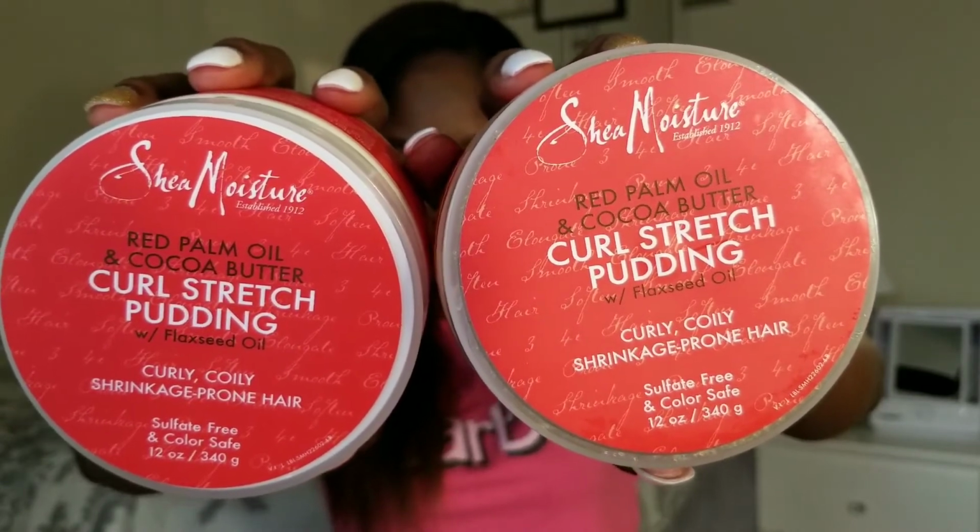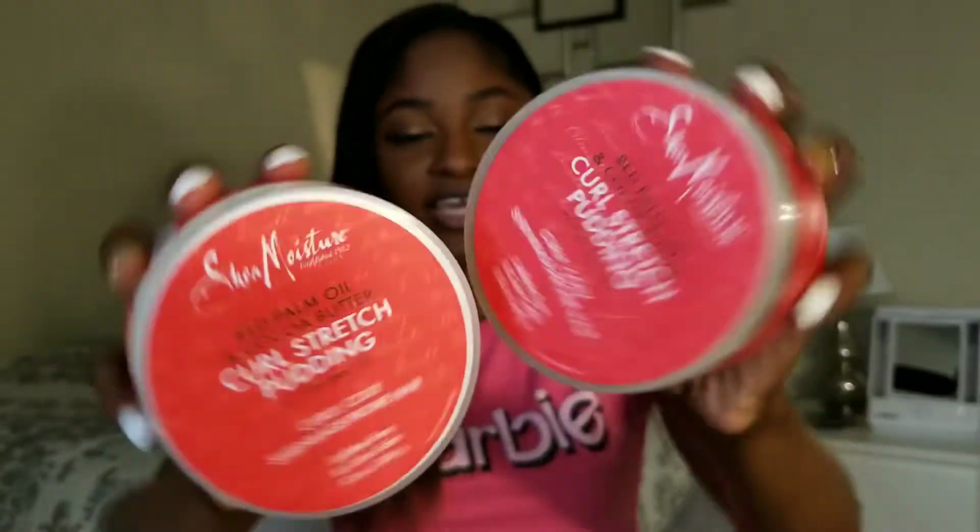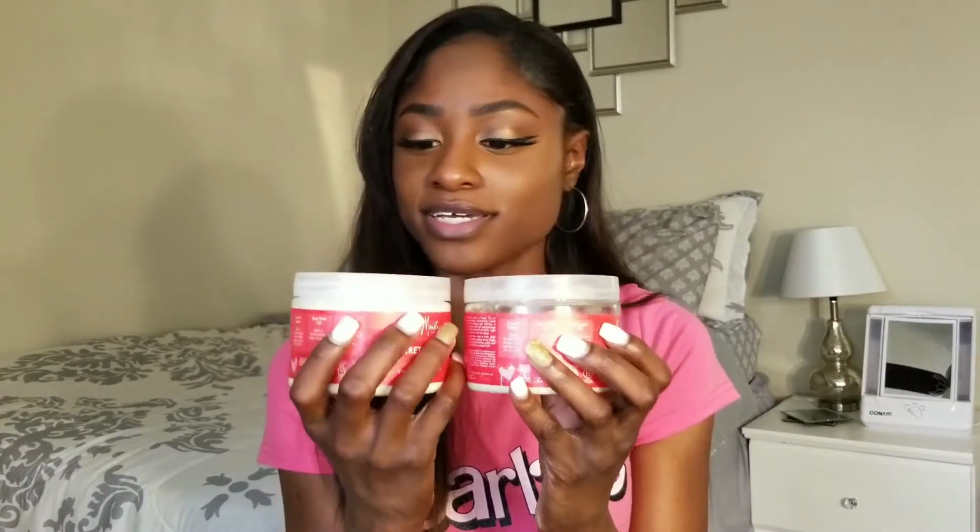It's the Curl Stretch Pudding by Shea Moisture. I swear by Shea Moisture's products, you guys. Love, love, love Shea Moisture because it's organic, right? I think it's organic. Yeah. And it's sulfate free, all that good stuff. Has great ingredients. Now, literally, this is the exact, wait, is this the same thing? No, okay. You guys, it's so good that I have another one on deck, just in case I run out.